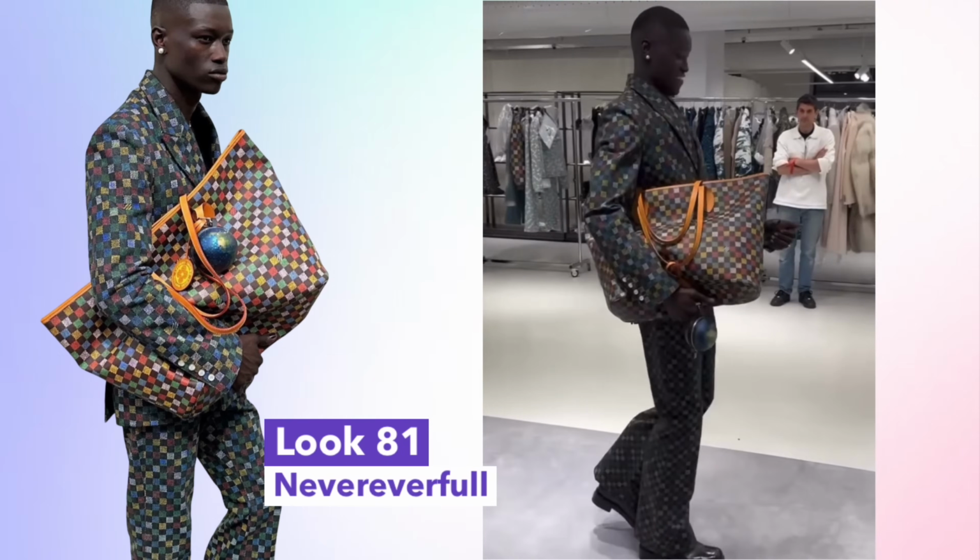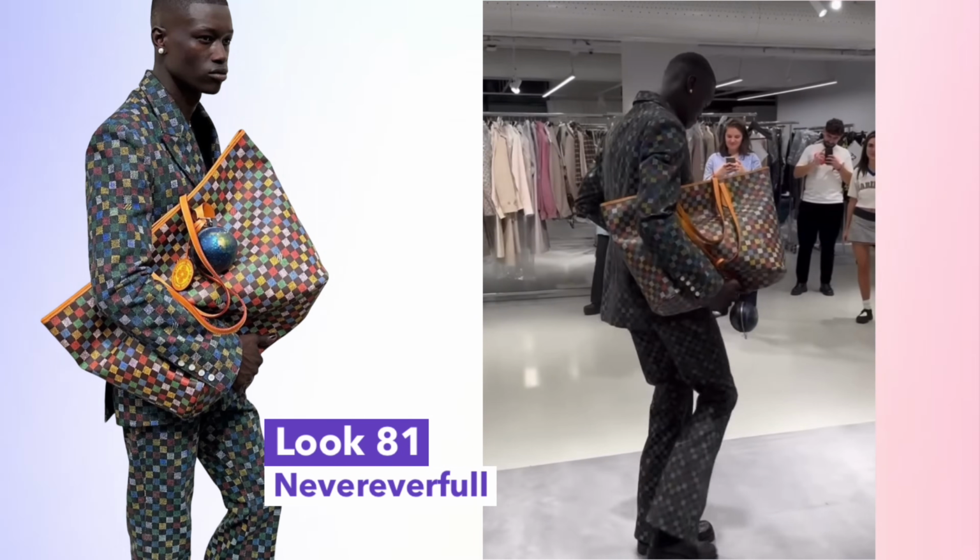There is one more I want to mention launching in the men's collection, and this is called the Nevereverfull. I hate the name of the bag, but that's what they picked. This was previewed in the Runway collection shown last month for the men's Spring-Summer 2025 collection. This bag features a zip closure, which is what everyone has been asking for years on the Neverfull. It's coming to the men's collection, Spring-Summer 2025. We should be seeing that collection in stores in January.